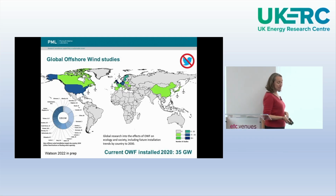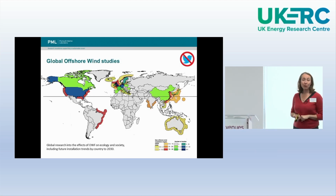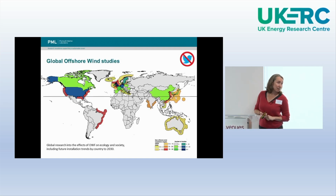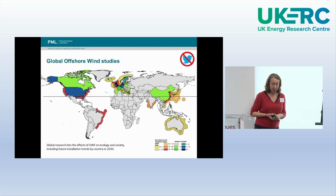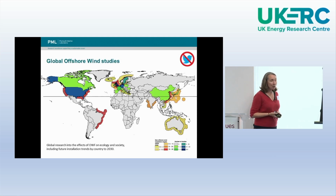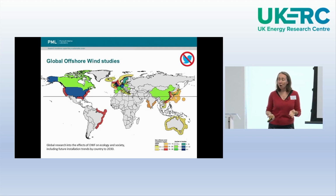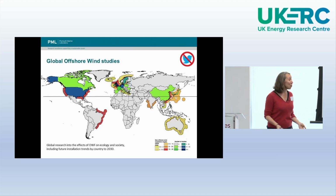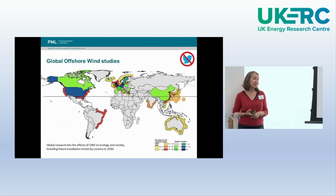Now I'm going to overlay this map with future aspirations of where we're expecting offshore wind to go. So the dark red areas are where we're looking at seeing really quite significant offshore wind development. The darker orange is slightly less and coming down to the yellow with fewer. And hopefully what this immediately communicates to you is that we've got vast tranches of the globe where we're pushing for this offshore development, and there's absolutely no studies of the impact at all. Absence all across the tropics, absence in the Southern Hemisphere.